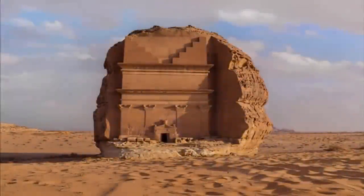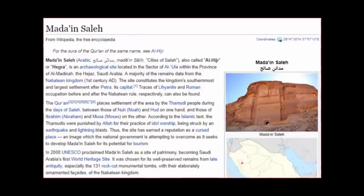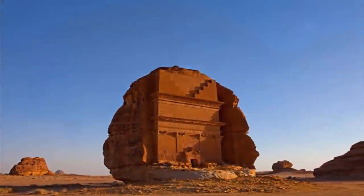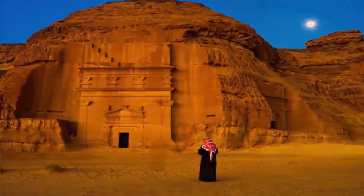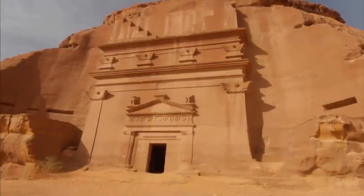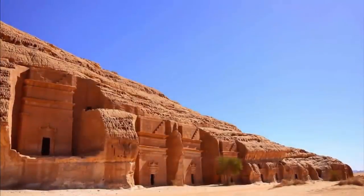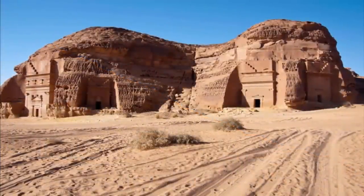We recently covered the astonishing rock-cut structures known as Madain Saleh. Located within modern-day Saudi Arabia, they are largely attested by most modern-day academia as being rock-cut tombs made by a civilization 2,000 years ago. However, the precision involved in the cutting of such a remarkable collection of buildings will not have escaped the astute-minded among us.